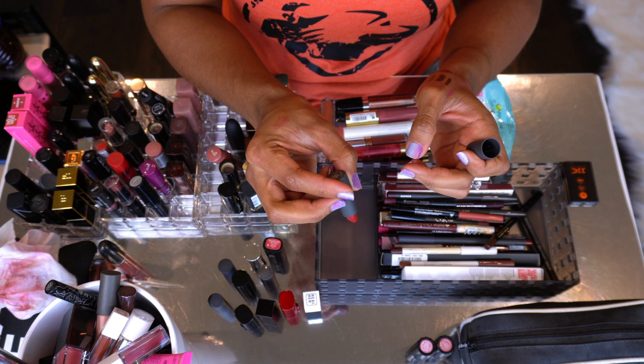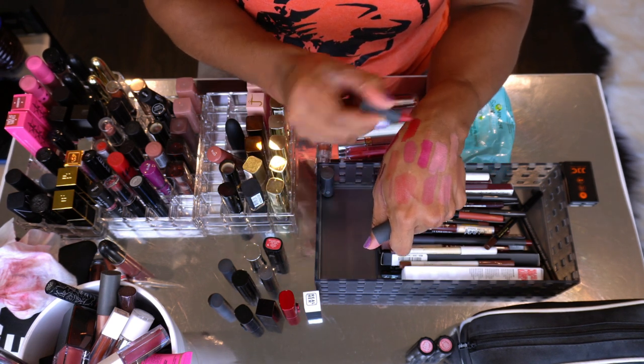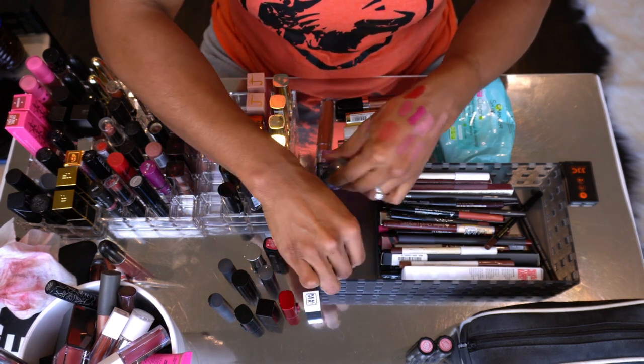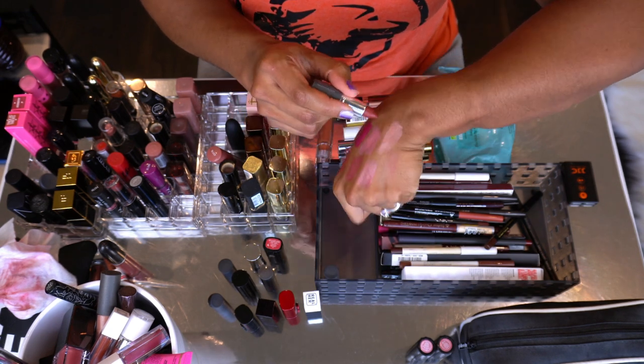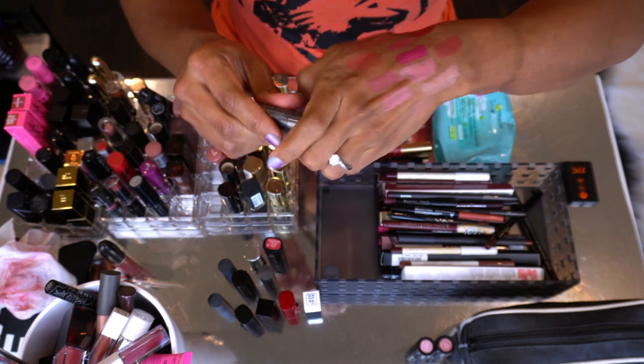Never been swatched or used. Bite Beauty for VIB Rouge. Still very creamy. We'll keep that one. And then Doo-Wop. That's actually a pretty shade. We'll keep that one.